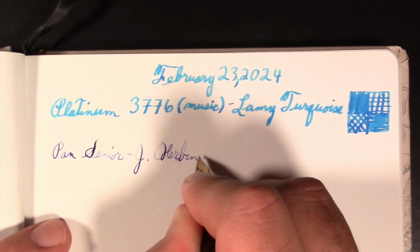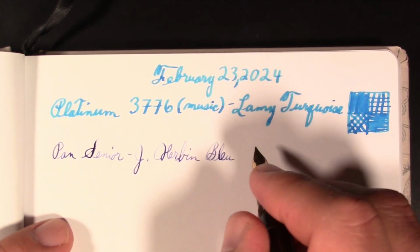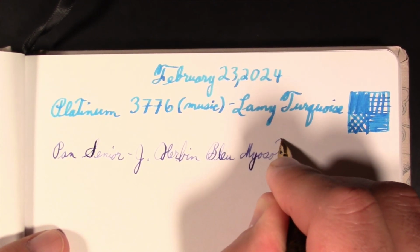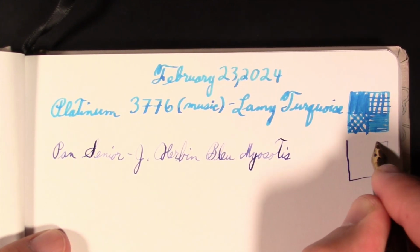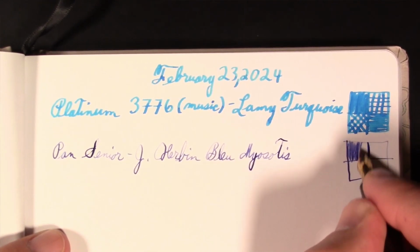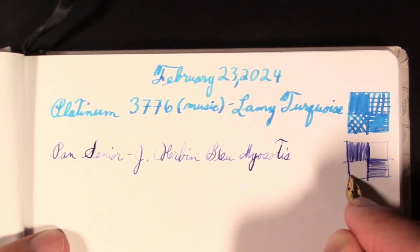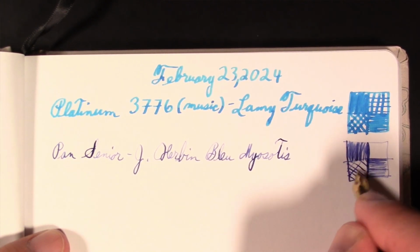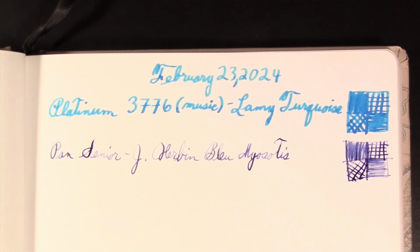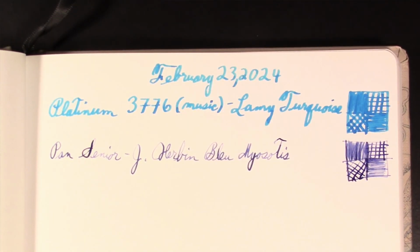J. Herbin. Yeah. Bleu. See, I even worry, like, if I get the E and the U backwards, somebody is going to criticize. Bleu Myosotis, and I don't know how to pronounce that. I didn't look it up, so, you know. But anyway, it's a pleasant enough blue color. I'm actually going to come back and talk about this blue ink at the very end of the writing. The bottle that this ink comes in is just plain different. And a pleasant enough blue. And Herbin makes some very nice colors. I like that they're kind of understated.